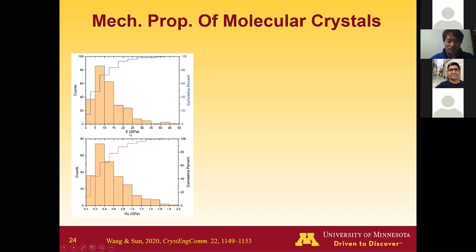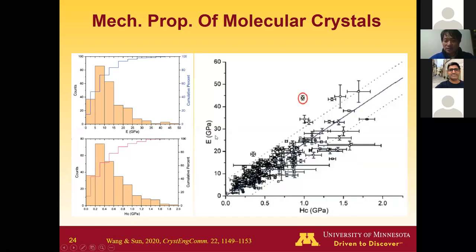For both Young's modulus and hardness, when you plot the modulus versus hardness, you can see the distribution. For one thing, they both cover a very wide range. For another, the two parameters actually have a nearly linear correlation. We have shown this with some other materials and some other techniques for the bulk powders. That's something we can talk more about if you're interested.